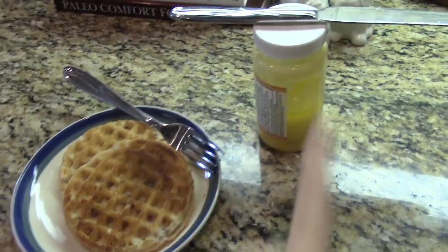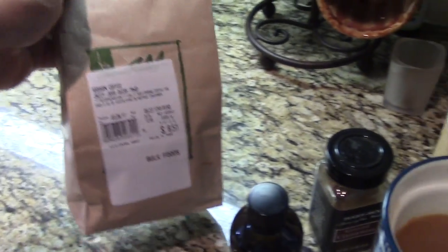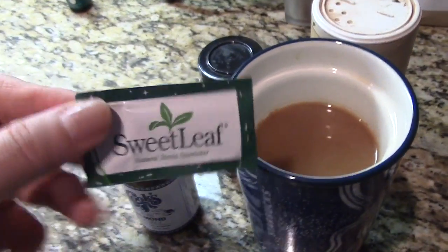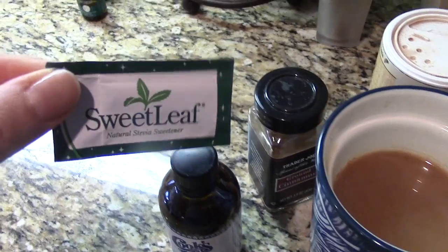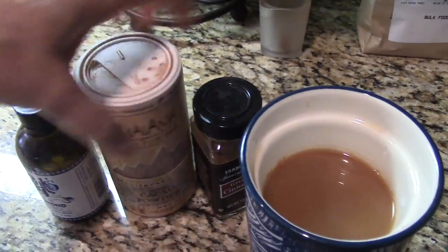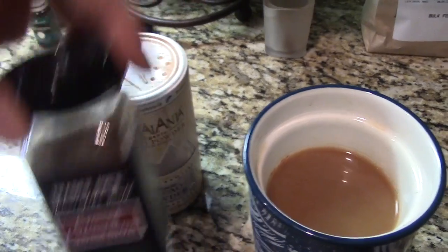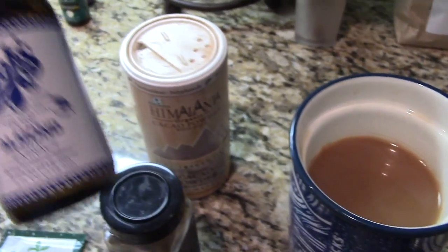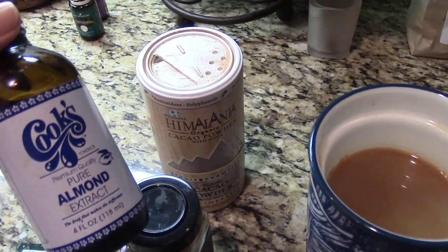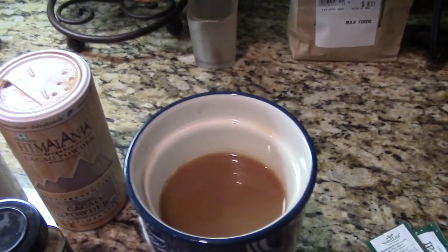I put a little ghee on there. I made some coffee this morning. I've got this really delicious decaf blend, and what I've been using is Sweet Leaf stevia. This has been the sweetener because it has no extra fructose or sugar. It's just plain stevia. And then I have been doing more cacao powder, not a lot, but probably more than I would normally, and a little bit more cinnamon than normal. The other thing I've been starting to do is putting almond extract in because it tastes sweet to me, and the vanilla extract has sugar in it. Depressing.